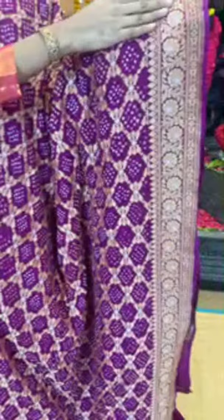Now let me show you another saree in the Bandhini collection. This is a magenta color saree which has Bandhini dots and cross checks on the body. Now let me show you the border which has floral zal. And the pallu has floral brocade work on it. Now let me show you the blouse for this saree, which is a self blouse.